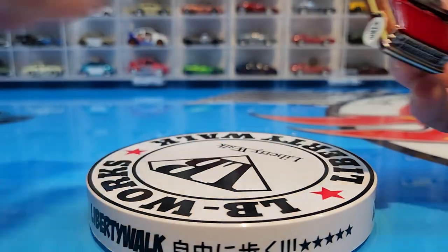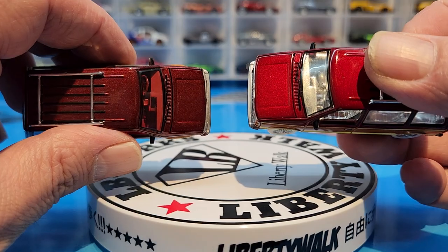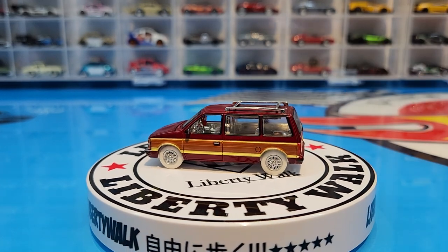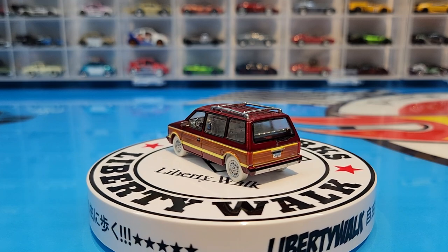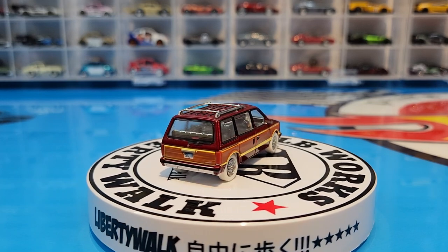This is the Ultra Red color. Not the same at all. Two colors are different. You can't really see it. The right one here is the Ultra Red, obviously, with the wheels. And there she is. Very cool.